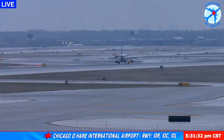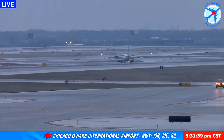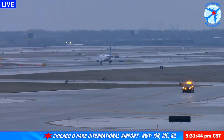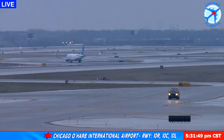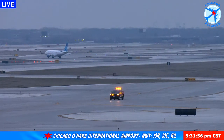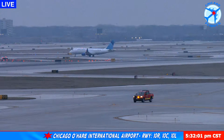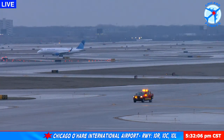Exit left here at Papa 5. Turn left on Papa, hold short Charlie. Papa 5, Papa, short Charlie. Maintain 170 knots to Ray. 120.75. You're 1910, 170 to Ray, contact tower now, 120.75. 120.75, 170 to Ray. That was 3224, reduce speed 170 to Ray. SkyWest 3153, descend and maintain 7000.